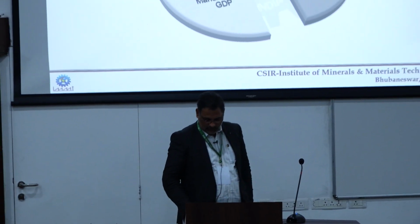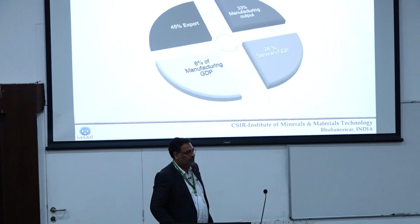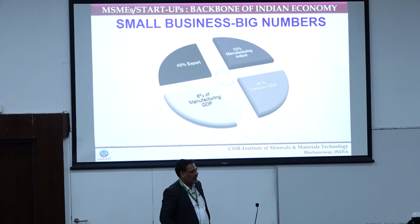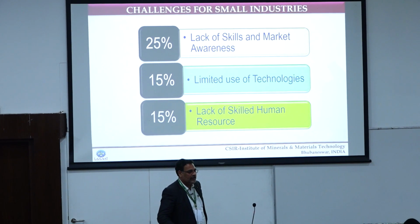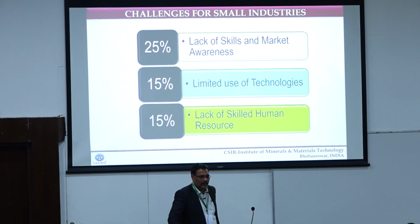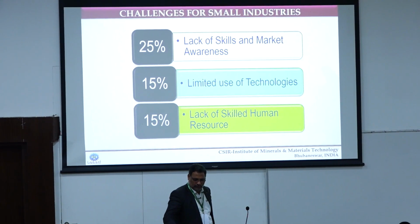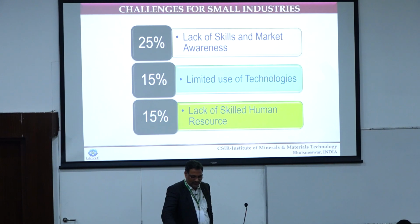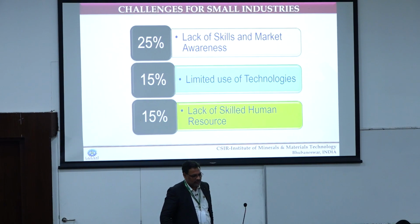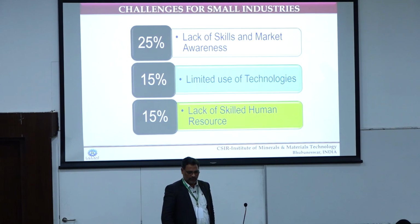I need not reiterate, because it was already mentioned, that MSMEs are the backbone of the Indian economy, as they contribute almost 35 to 36% of the GDP. Although they are small businesses, they have a very big impact. Their challenges are that they need to adopt new technologies, upgrade their skills, and they have very limited access to technologies. Considering all those, these CRTDHs have been established, and one of them is at IMMT Bhubaneshwar.